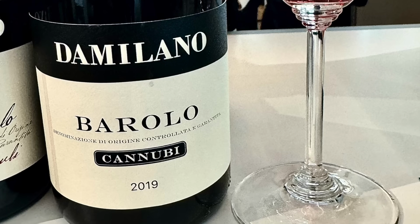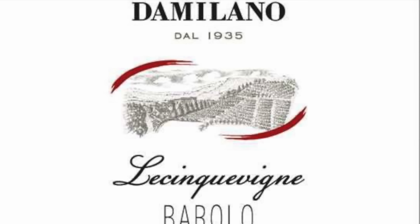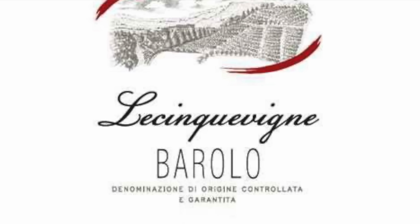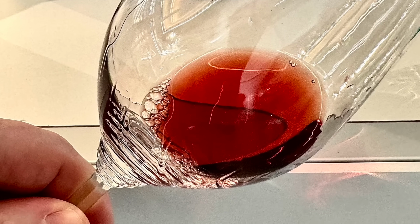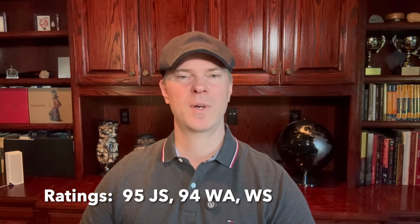Damilano is well known for being one of the biggest landowners in the prestigious Canubi MGA. But today I'm featuring a wine that's a blend of Nebbiolo from 5 different MGAs. This is the aptly named Lecinquevigne. For a wine that sells for only around $39 per bottle, critics certainly enjoyed and favorably reviewed the 2021 Damilano Barolo Lecinquevigne. You can expect a dark fruit profile with flavors and aromas that include leather, tar, floral notes, and mixed spice. There's a long, lingering finish and impressive acidity and freshness.